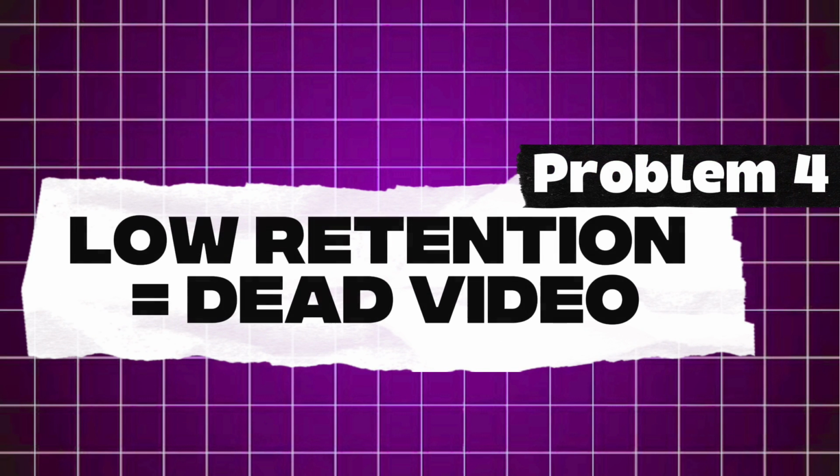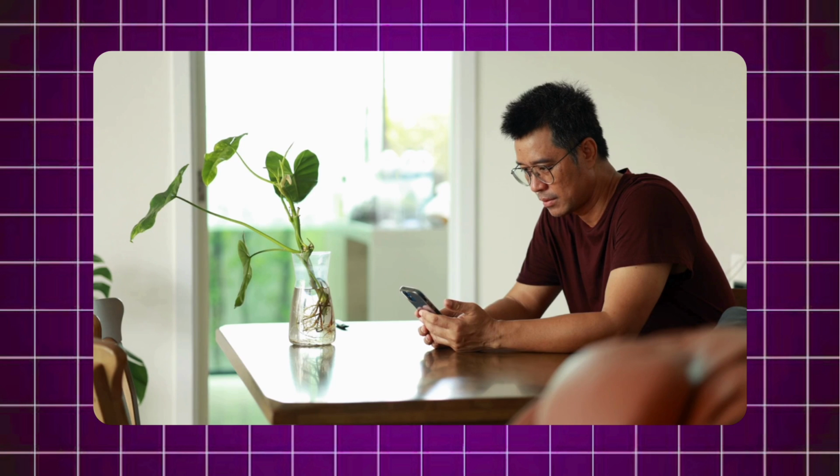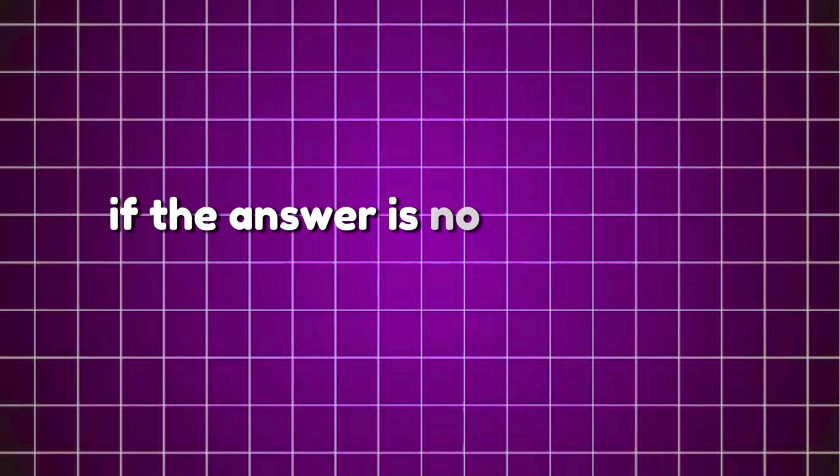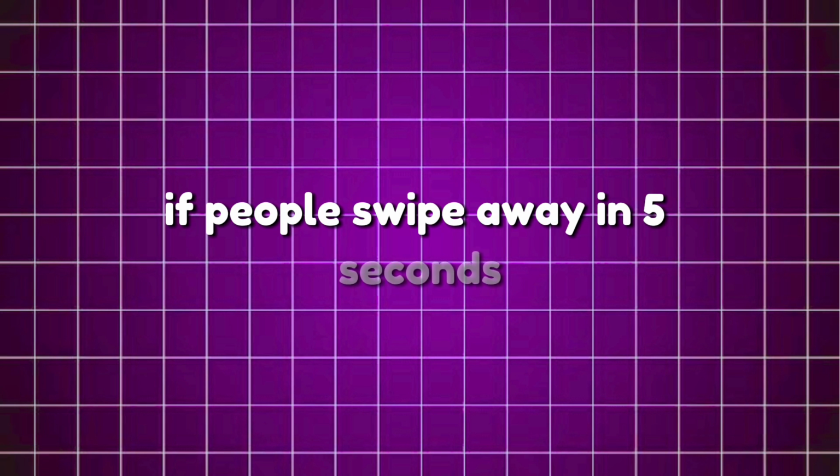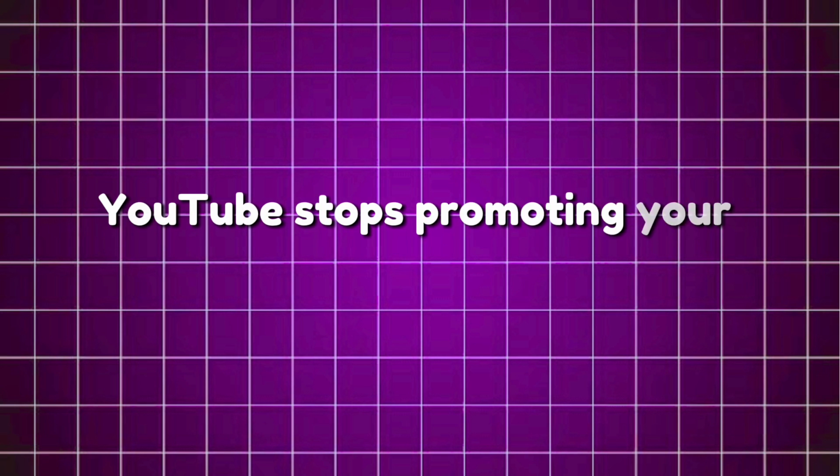Problem number 4. Low retention equals dead video. Would you honestly watch your own video all the way through? If the answer is no, neither will anyone else. YouTube favors videos with high watch time and average view duration. If people swipe away in 5 seconds, YouTube stops promoting your video.